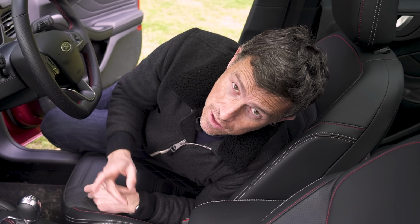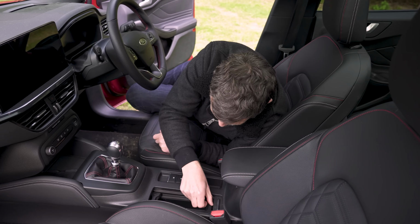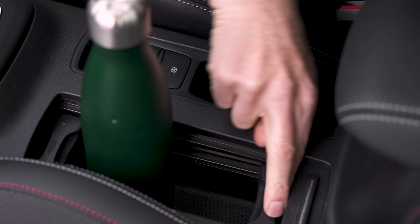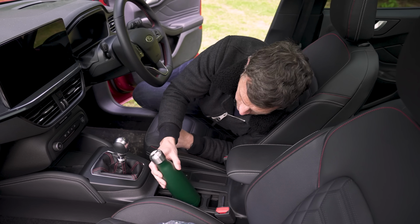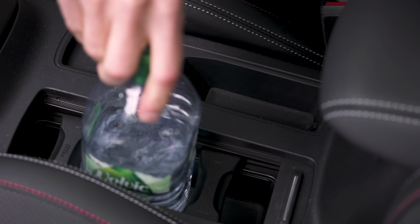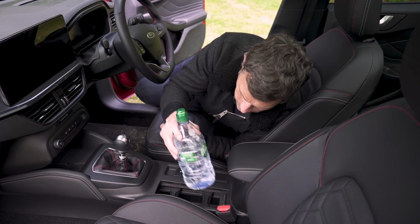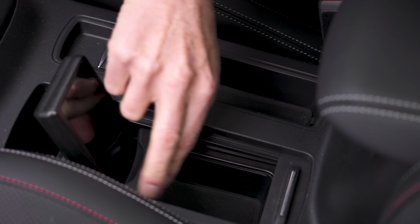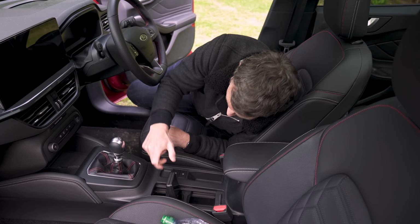Here's five cool things on the new Ford Focus, such as the adjustable cup holders there, so you can get it just nice and tight for whatever thing you are carrying. So, need to make it a bit bigger for the next bottle, and wedge it in, like there we go. And do you know what? Sometimes you might want to just put your phone there, or something else. There we go, and then it keeps that sort of tight.